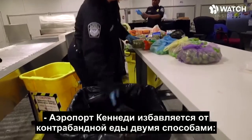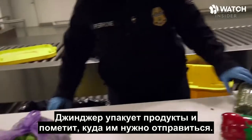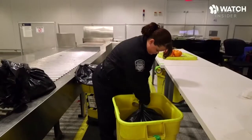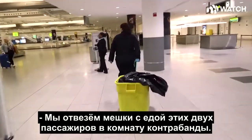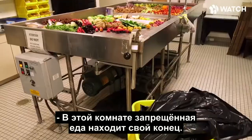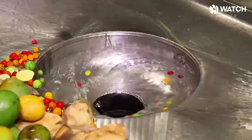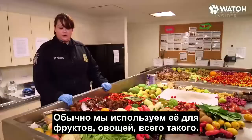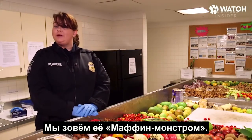JFK disposes of the contraband food in one of 2 ways, the grinder or the incinerator. Ginger will bag up the seized items and label them based on their final destination. So we're gonna go walk this bin, nice and full from those 2 passengers, down to our contraband room. This is the room where illicit food meets its end. This is our grinding machine. This is what we'll generally use for fruits, vegetables, that kind of commodities. It is called the Muffin Monster.